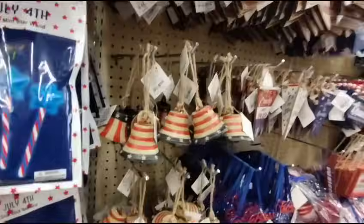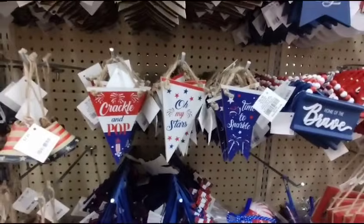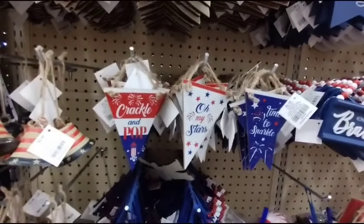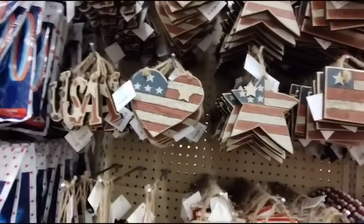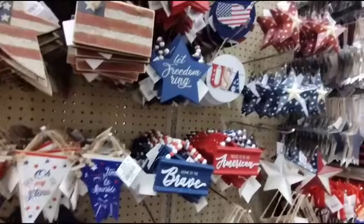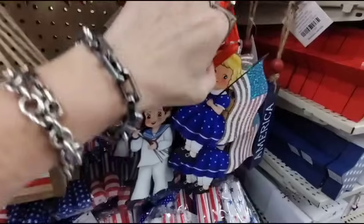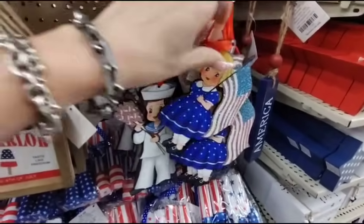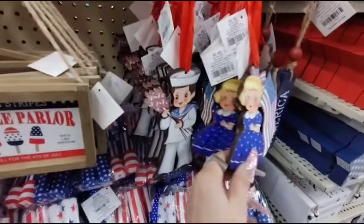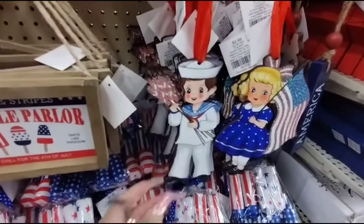Ooh, look at the Liberty Bells, $2.99. Crackle and Pop. Ooh, these are cute to decorate the trees. $2.49. Old Style, $2.99. Distressed. Oh my goodness, look at them. Aren't they adorable? Yay. Cutie Patooties. Definitely gonna need her. She's $2.49 and her boyfriend's $2.49.